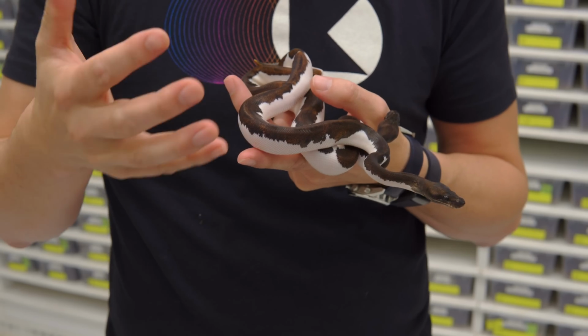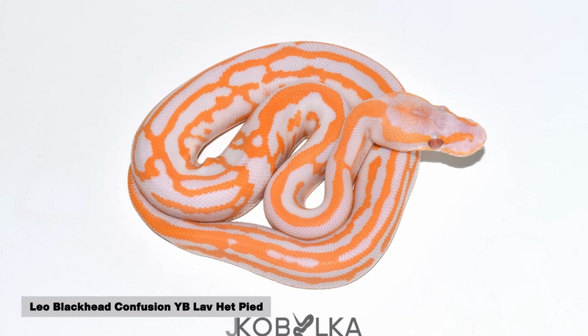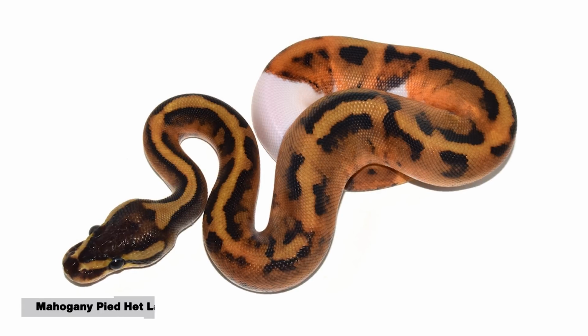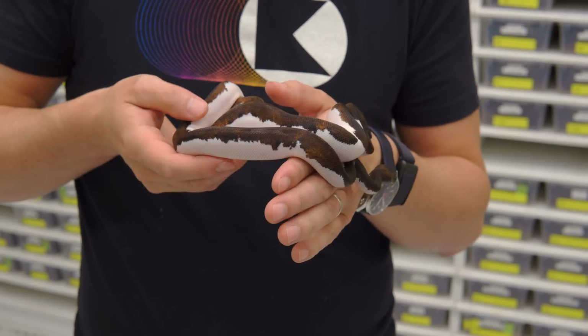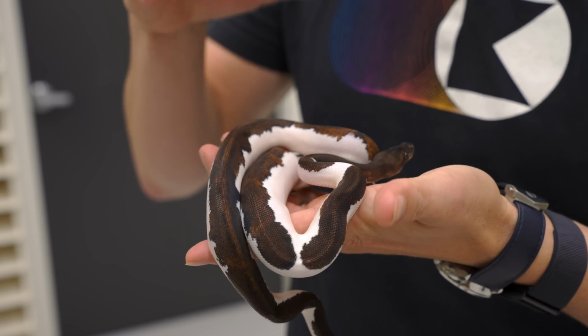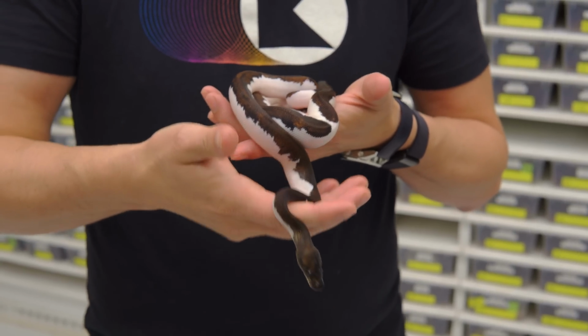So these two, they appear completely identical, and the pairing was a leopard blackhead confusion yellow belly lavender het pied to a mahogany pied het lavender. So there are so many dark genes in this clutch. So I think both of these are yellow bellies. You see how jagged the pattern is, but knowing exactly what dark genes hit on these, man, it's gonna be a total guess until we can actually prove one of them out.